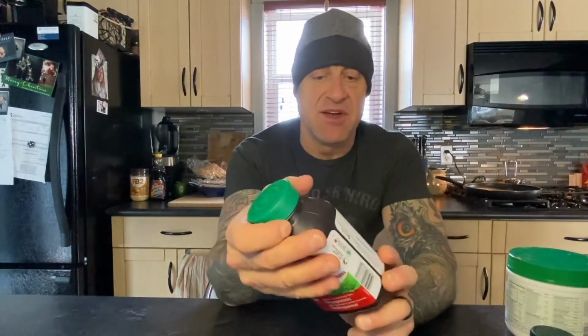I take a calcium pill plus D3. There's D3 in this one. I always just grab a bottle of calcium when I'm out. So I make sure that I take a calcium supplement every day. I hate milk. I hate all that kind of stuff. So my calcium tends to be a little bit on the lower side. So I always try to make sure that I'm getting some calcium in my diet.